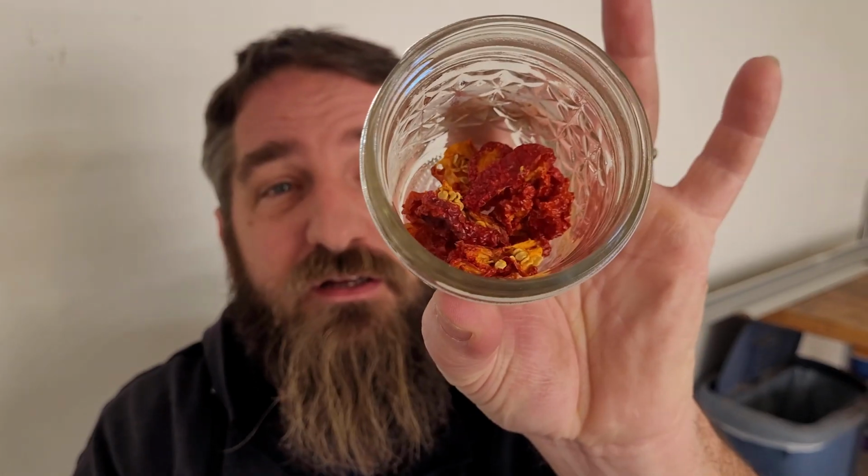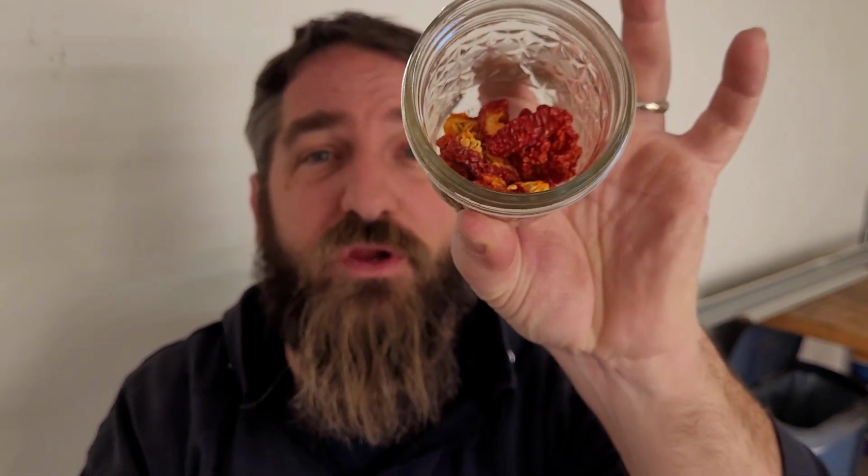They didn't tell me what they are, but it's going to be fun as hell growing these guys all summer long. For the last pepper this year, I've got these dehydrated Carolina Reapers. I actually took that same Carolina Reaper plant, dehydrated some of the peppers, got the seeds from it, and look at here, guys.